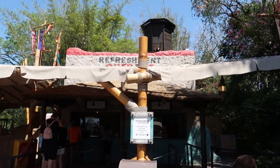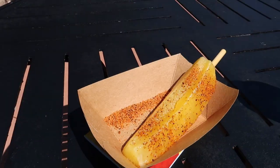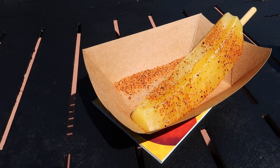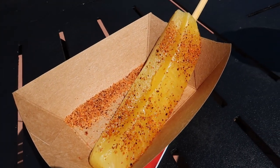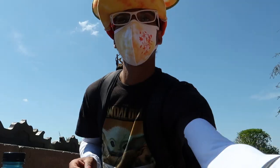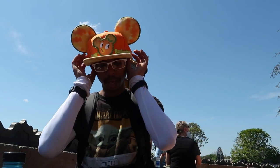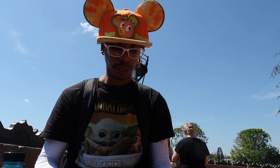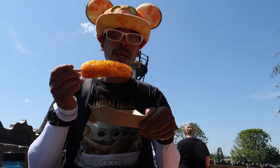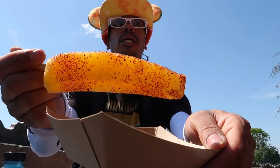Here at the refreshment outpost, you guys can get the pineapple skewer. Hey guys, it's me, Aubrey. I'm gonna try the pineapple skewer sprinkled in tahini. It looks really refreshing. I hope it tastes okay. This is the skewer with the pineapple, and this is the tahini.